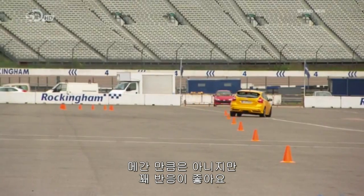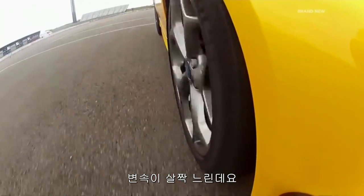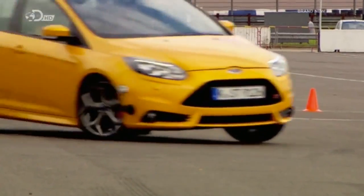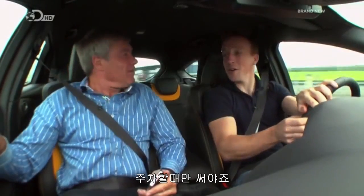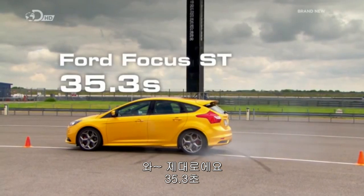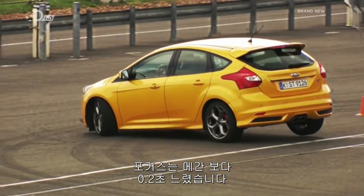How's your steering now? Quite responsive, but not as agile as the Megane. There's more lock needed than the others. Yeah. A bit of a slow gear change. Nifty though on that turn. I thought you rally boys use the handbrake all the time. And finally heading for the handbrake. Stop! 35.3. Second fastest. The Golf's looking like it's in trouble. The Focus is just 2/10 off the pace of the Megane.